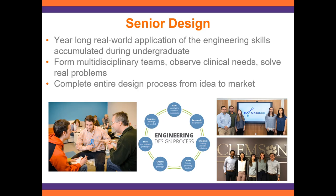You'll join a team of about 5 people, find a clinical collaborator, such as a doctor, a surgeon, a nurse, and figure out a problem in the real world that they need solved. Then you'll spend your whole senior year designing a solution to that problem. This includes all of the design decisions, market analysis, prototyping, and validation testing for your very own device. You come out of your senior year with a device that you invented and built yourself, which is pretty cool.